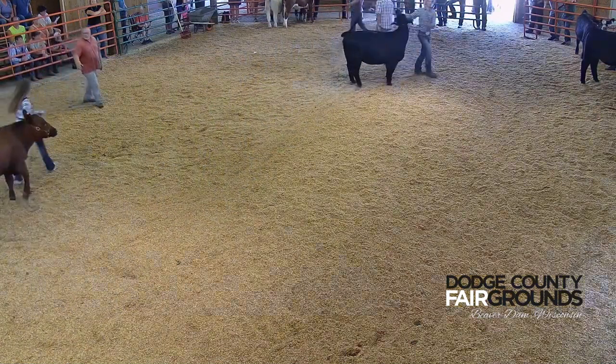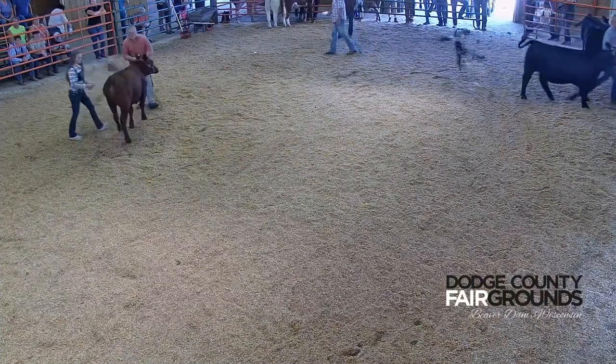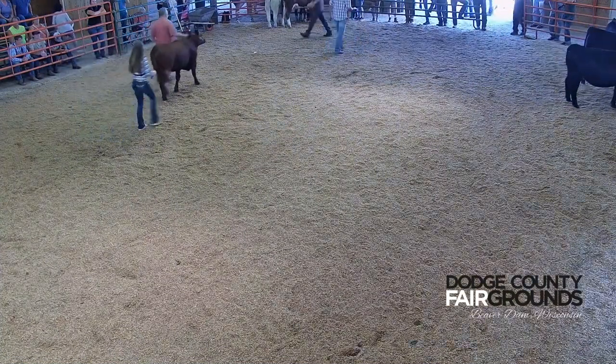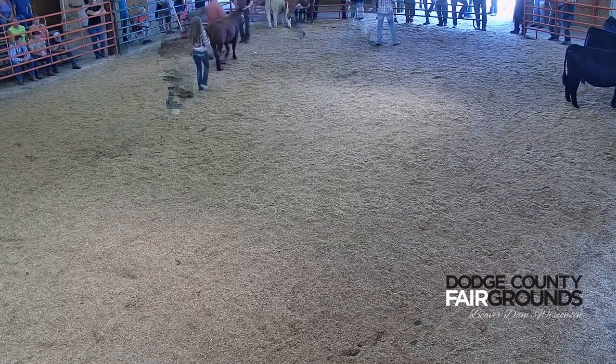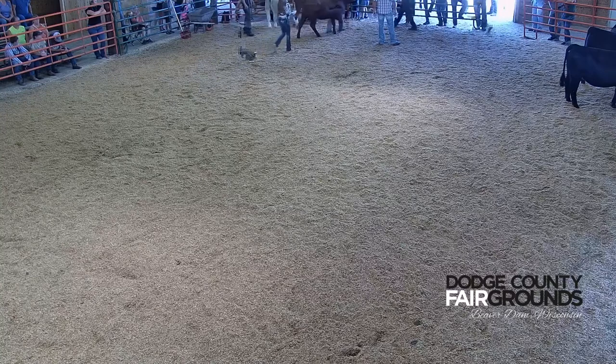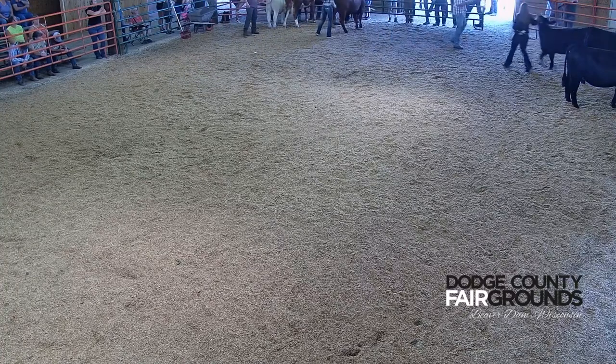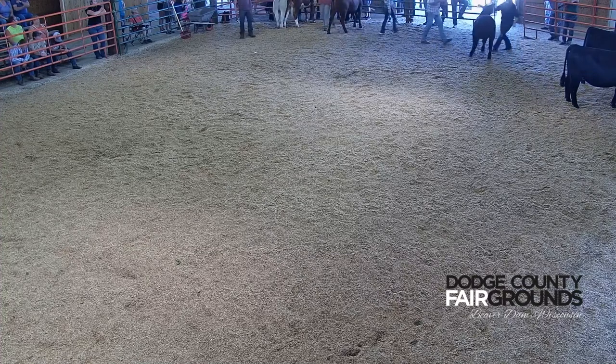Heifer that's in second, super sound. Heifer that I really appreciate for the way she does travel across the ring. With that, she does kind of want to get a little bit rocky in her tail head there. Maybe as we feed that one and put a little bit more shape into her, she's going to blend out and smooth out. But two nice heifers for that class.